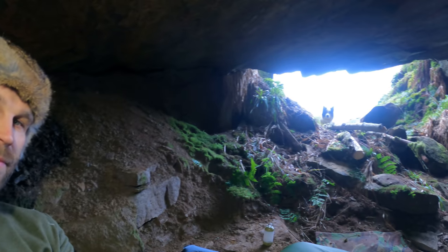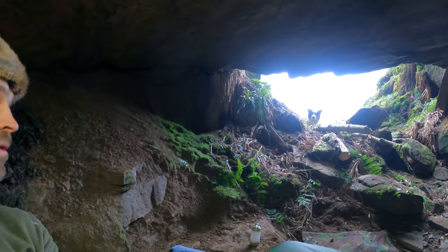But it's time to get this kit packed away and get ourselves back down home. It's not far from me. This is a very local one. As I say, we used to play in here as kids and all these woods. There's Blue. Look at him up there. Hey, Blue. Good boy.